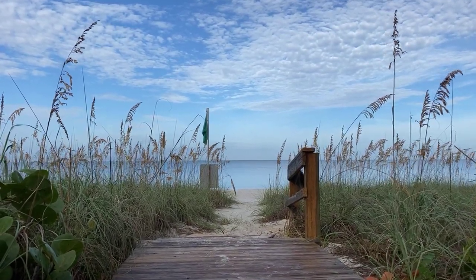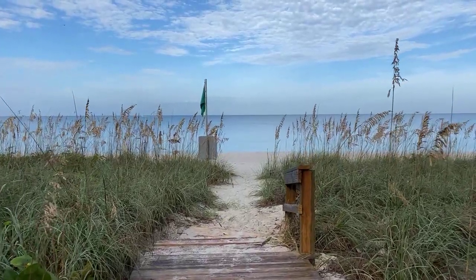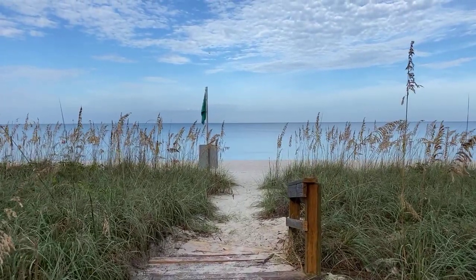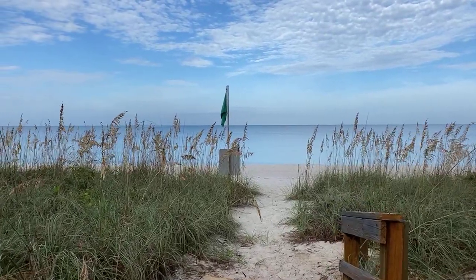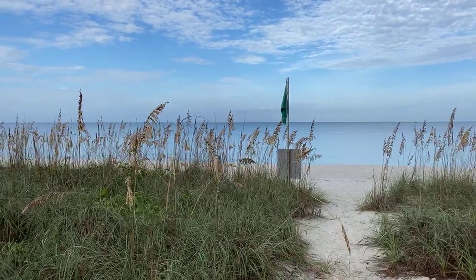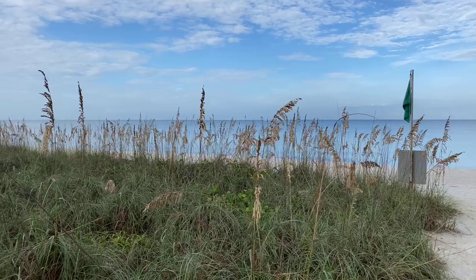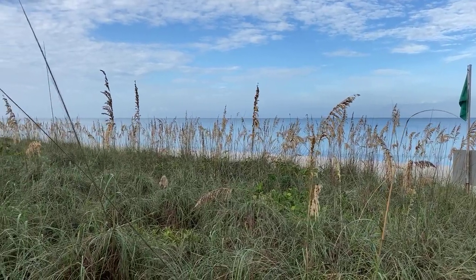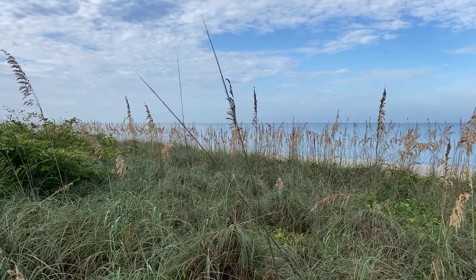I am back for part 2 of my Friday morning beach walk at Delnor-Wiggins State Park in North Naples, Florida. I'm down at the south end of the park. The current temperature is now 81 degrees. Starting to warm up a little bit. We're gonna make our way north now up the beach, up towards Wiggins Pass.